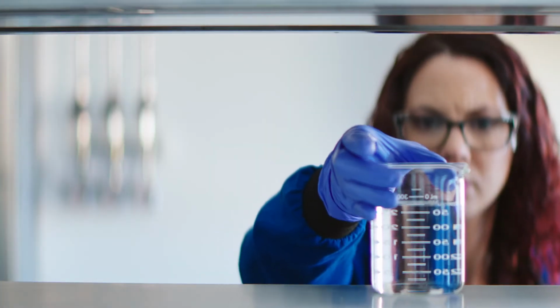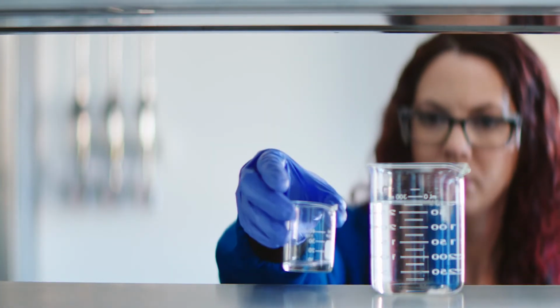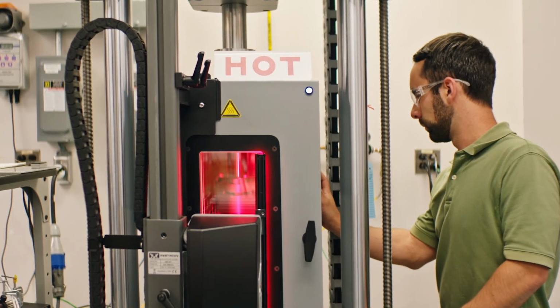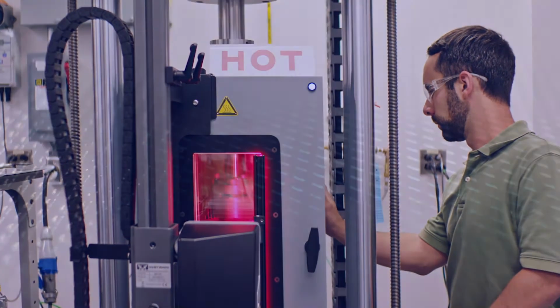Really what gets me out of bed every day is the idea that something that I make in the lab might one day turn into a product that can make someone's life just a little bit better. The unseen innovations that I'm working on are just one of the ways that DuPont is inventing a better nap.